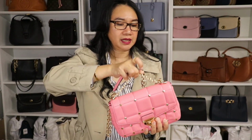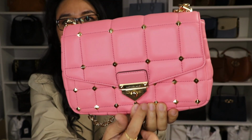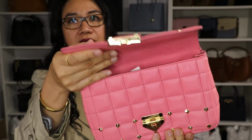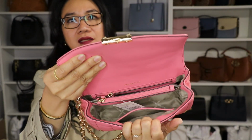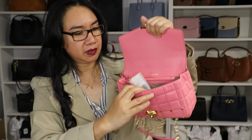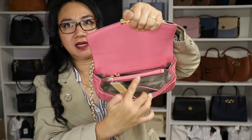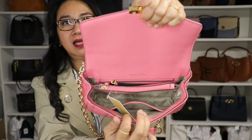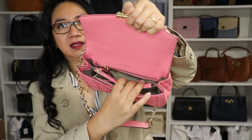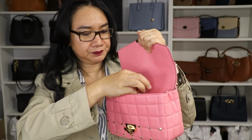Let's look at the inside of this bag. To open this one, there's Michael Kors there, and you push this down and it opens, and this is the inside of the bag. It has fabric lining. It's leather up to here, but the inside has fabric lining, and it has two compartments. The front compartment is bigger than the back compartment, and it also has a middle zip compartment.